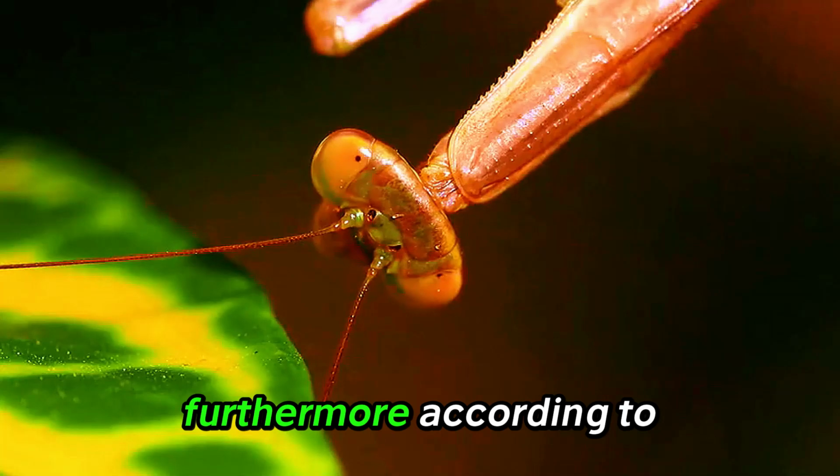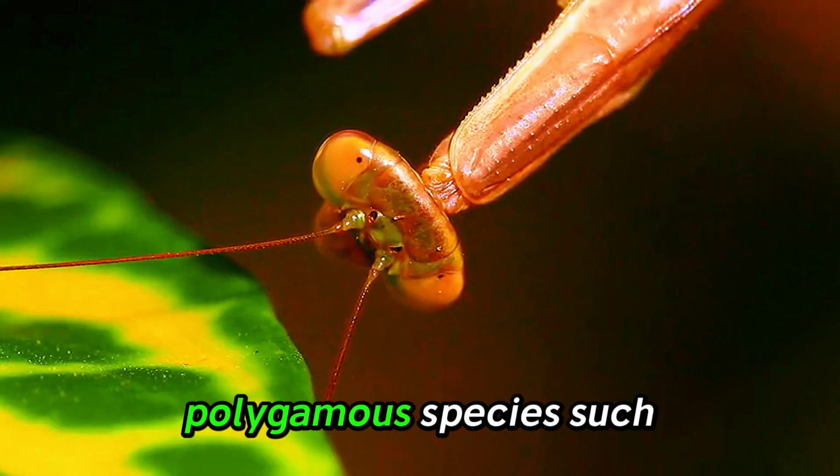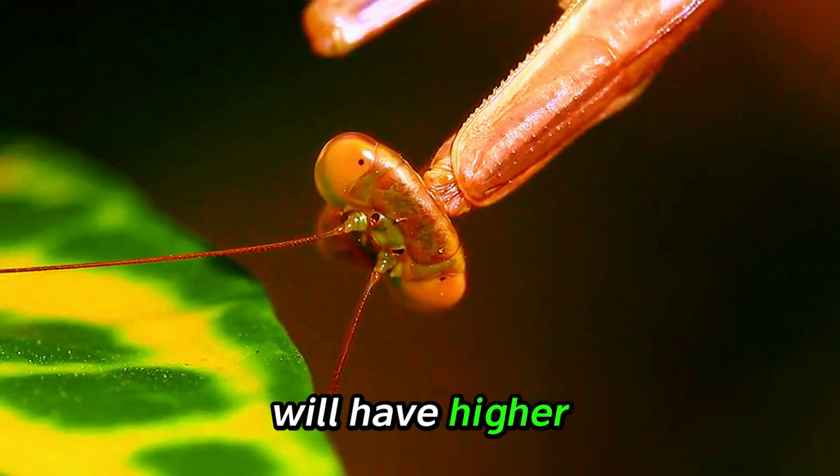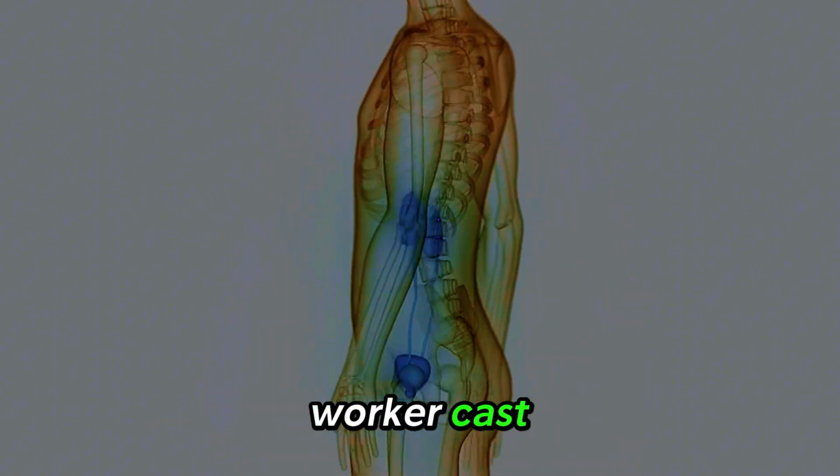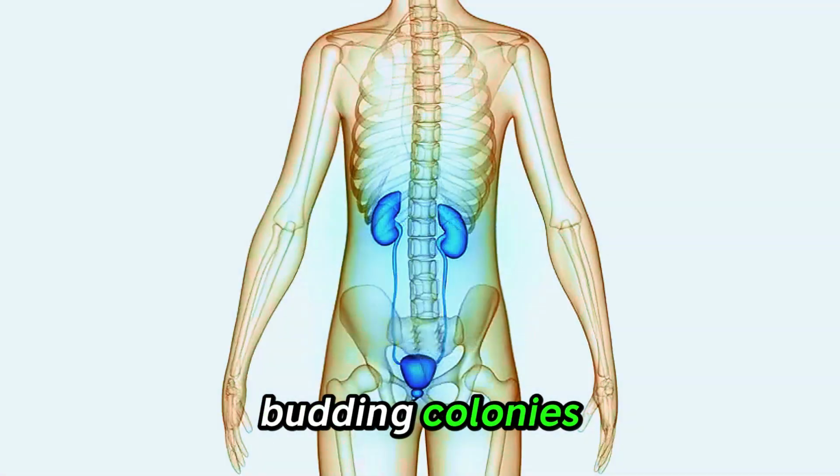Furthermore, according to Schmidt et al., polygamous species such as pharaoh ants will have higher resource allocations towards the female caste instead of the worker caste to ensure rapid growth of new budding colonies.